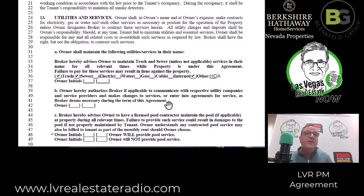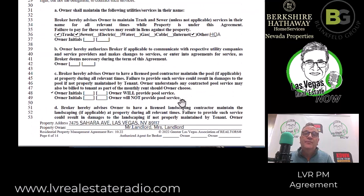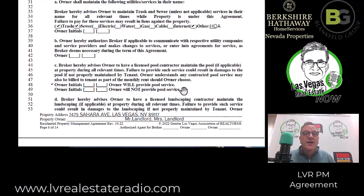Moving down, pool contractors. As a property manager, if you have a pool on the property, I want us to use either your or our pool contractor to maintain it. I prefer ours, but I will use yours as long as they're licensed and bonded. We'll use yours, but we want that to be maintained and in place. We don't want the tenant responsible for this because far too often the tenants don't take that responsibility seriously, and I don't want to have to worry about recouping or fixing a pool that's been not maintained properly.